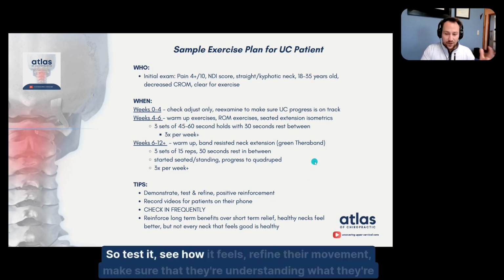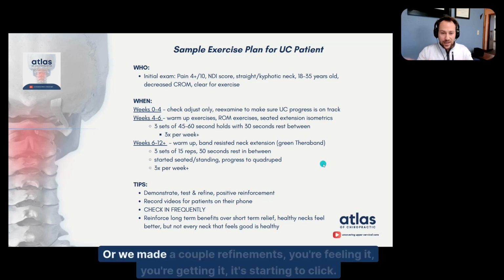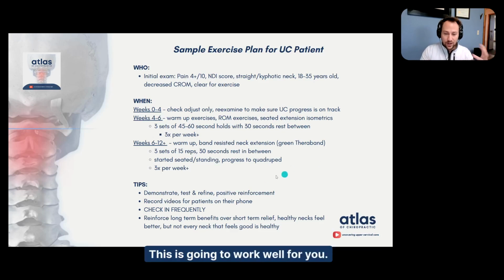So test it, see how it feels, refine their movement, make sure that they're understanding what they're supposed to accomplish, and give them positive reinforcement. Hey, that looks good. I think this is going to be really good for you. You pretty much nailed that. Or we made a couple refinements. You're feeling it. You're getting it. It's starting to click. This is going to work well for you, right? Encourage them that this is good stuff.